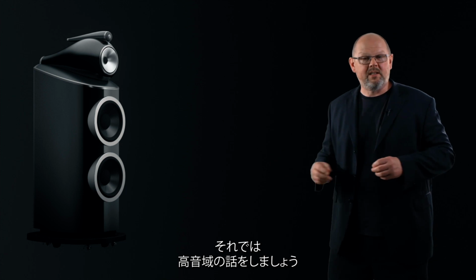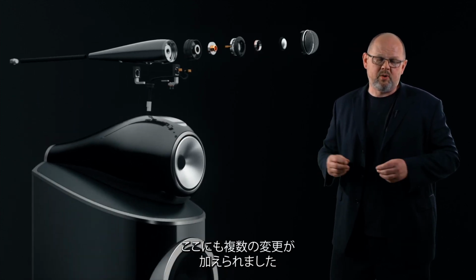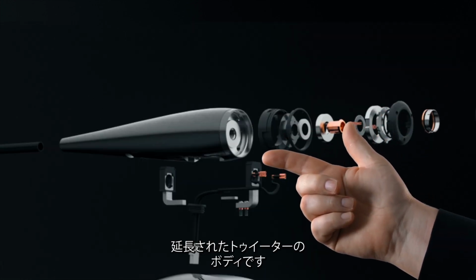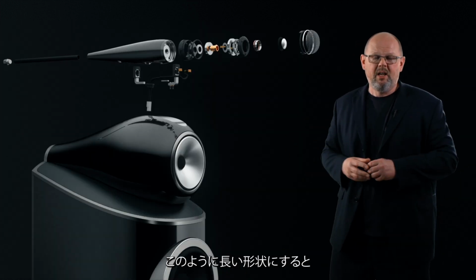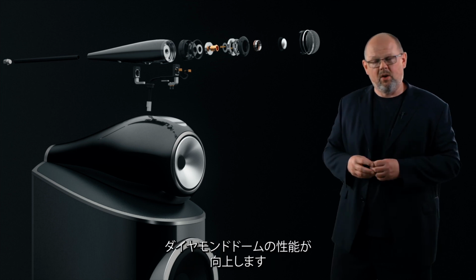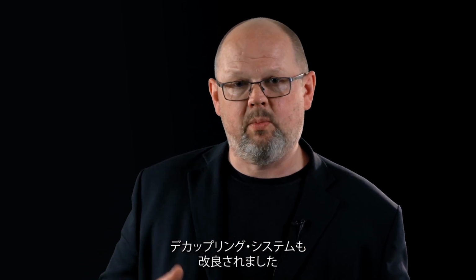So let's go to the other end of the loudspeaker and talk about high frequency. Here we've introduced multiple changes, beginning most obviously with a new elongated form for our solid body tweeter assembly. Now that longer form in itself improves the performance of the diamond dome by reducing the resonant frequency along the length of the tube. At the same time, we've also improved the decoupling system that joins the solid body assembly to the top of the turbine head or the top of the cabinet.